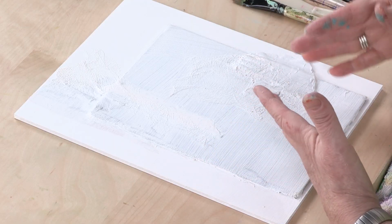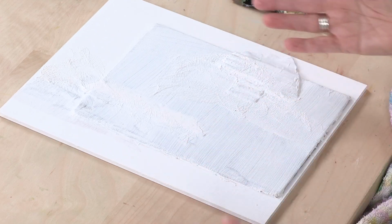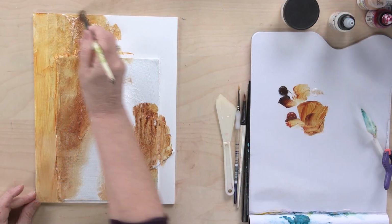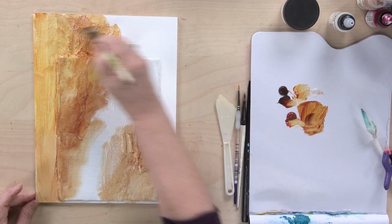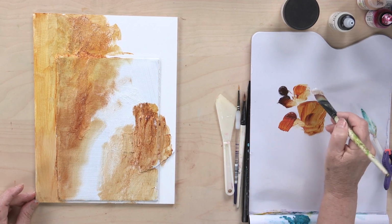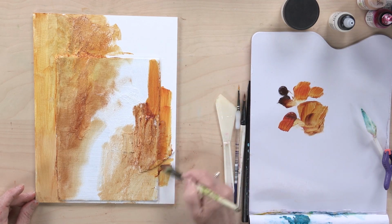And then there's coats of matte medium, and then there's coats of the gesso on top. So we're ready to act on it now, which is great fun. This is a wonderful place to be. Just love the way that looks with all that texture up there. This is a great way to start a composition, just getting some rich colors down and worked into the texture that you've applied. Spend the time thinking about the texture at the beginning. Get a nice color on there and then see where it goes from there.